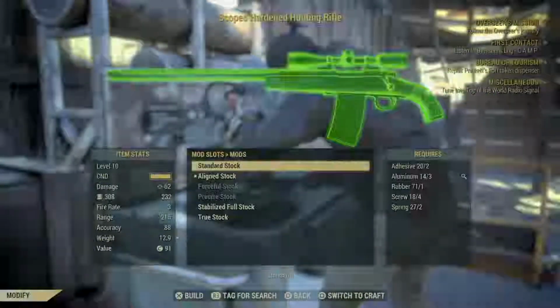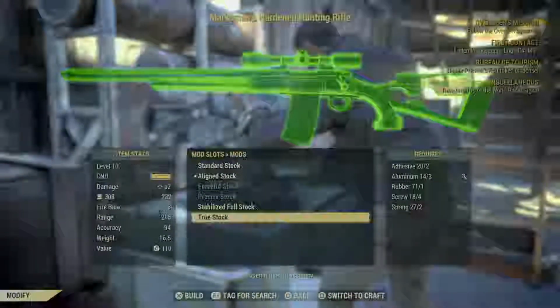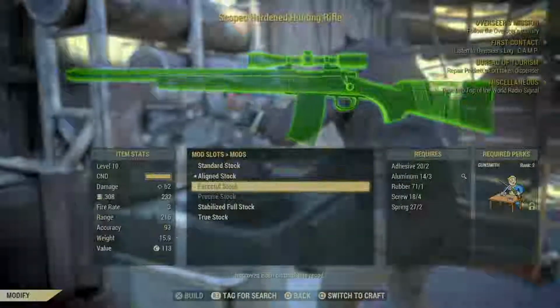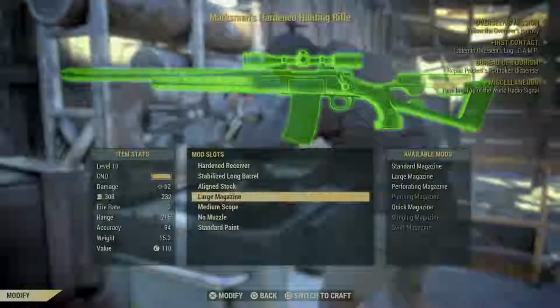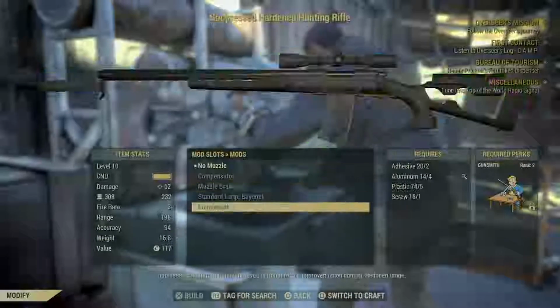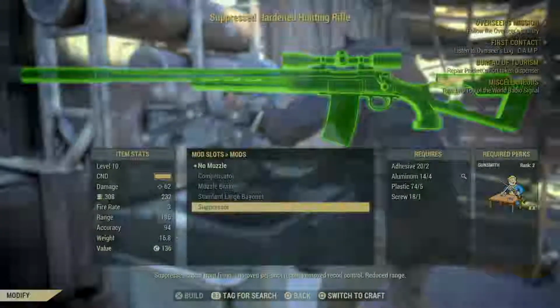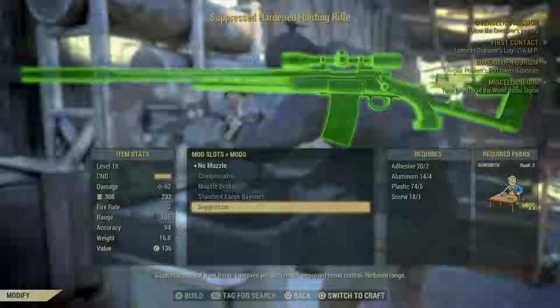A true stock. The aligned stock. Doesn't even do anything. It doesn't increase... It doesn't really do anything except increase the weight, honestly. Okay. I already looked at the scope. Oh, a suppressor would be really nice. I will tag that for search. I am enjoying the hell out of this gun. Okay, let's tag that.